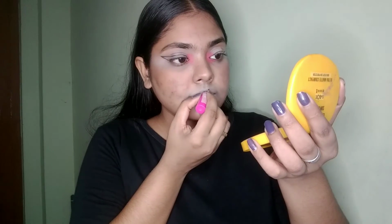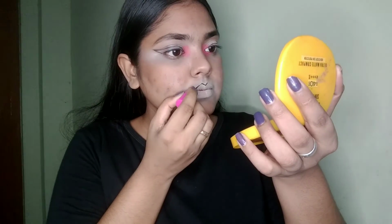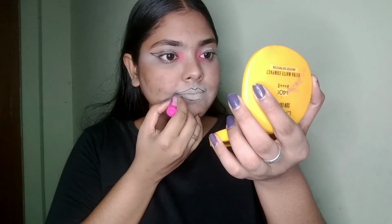Okay, now come to the lips. I'll be concealing them first. With the beauty blender, I'll dab it. I'll outline my lips now with a black liner. Yep, that's how it is, easy and quick.